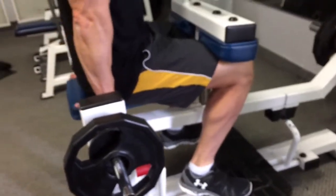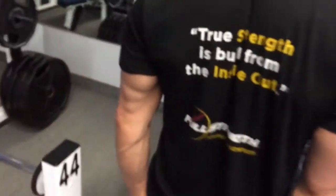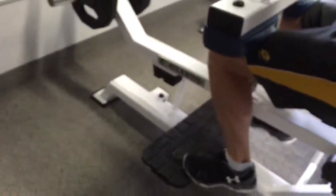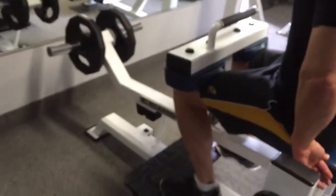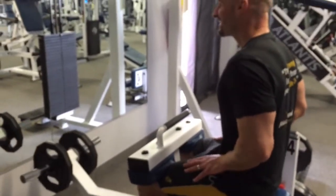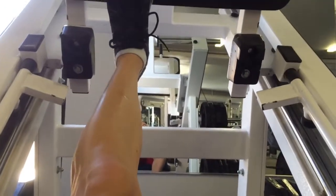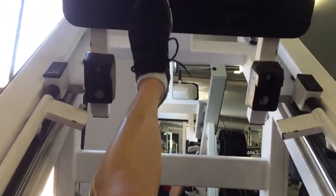So yeah, all in all, I'm happy. I'm just exceptionally ecstatic with the effort and focus that I've been giving towards my calves. I have never ever trained my calves with this level of focus. Even though I've hated my calves, I hate seeing videos of me walking around, my upper body looks wider and then my calves look small. I just haven't given them the attention that they deserve.